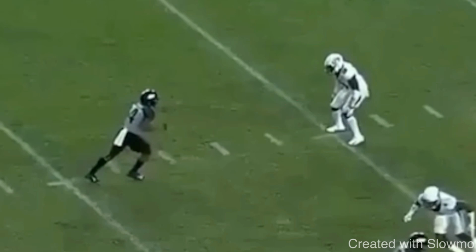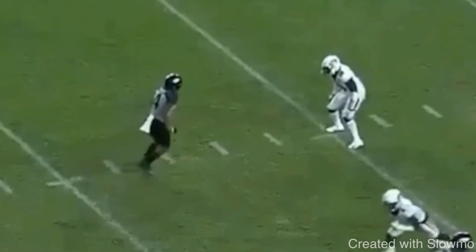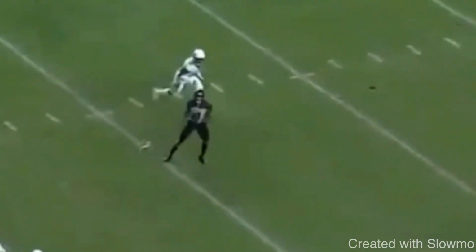So let's play this again, full speed one more time. It's a great job by Moore. Just make sure, fellas, as a wide receiver, we understand the entire play concept as a whole so I can pick the right move.